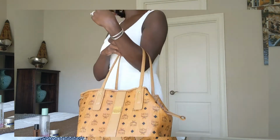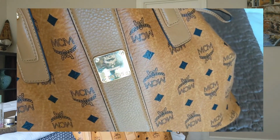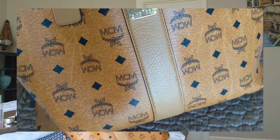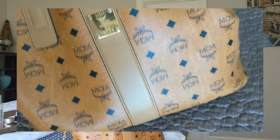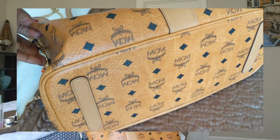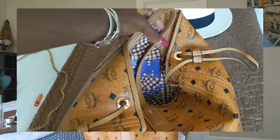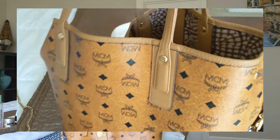I love that it is actually reversible, so you can turn this inside out. I've never done that, only because it's more of a canvas fabric on the inside, and it would get a lot more stained and dirty, but I just love it. My husband actually picked this up when he was in Thailand on a business trip, but I just absolutely love it. You can cinch this and close it just a little bit.